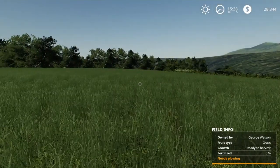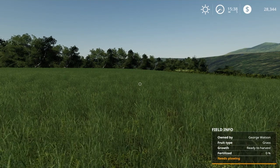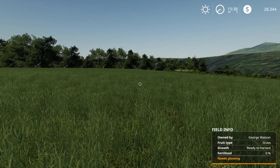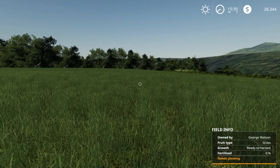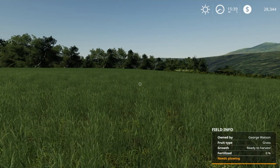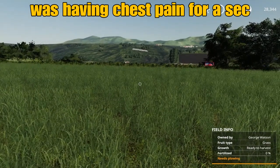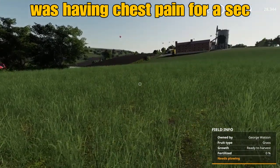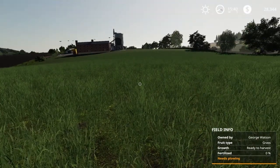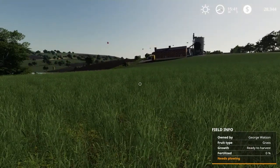And the good thing about this property, even if we do put cow pasture and a sheep pasture here, we'll still have plenty of grass to cut for feed and silage bales and stuff like that for income. So that may very well be what we do. But anyway, I think I'm gonna end this video here.